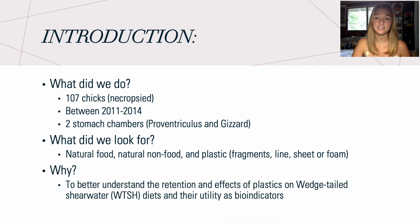To be a successful bioindicator, a species needs to have some level of compliance with non-invasive sampling techniques such as regurgitation sampling. So by understanding the retention and effects of plastics on wedge-tailed shearwater diets, we were also able to evaluate their utility as bioindicators.